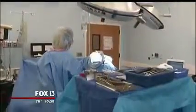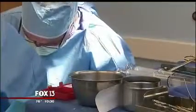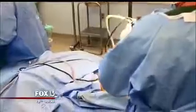New at 10 tonight, our Dr. Joe shows you how it can replace breast tissue that's been removed. This is the procedure promising to replace what cancer took from Michelle Hartog.